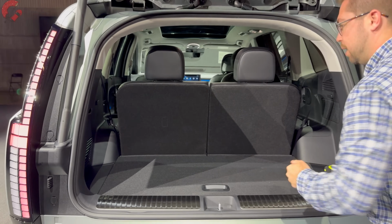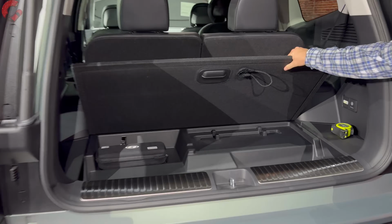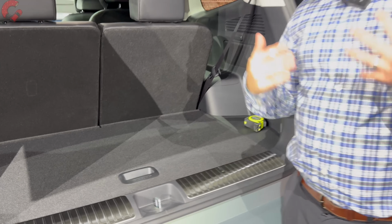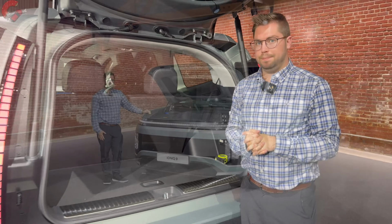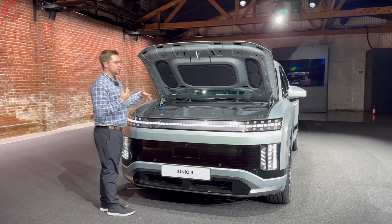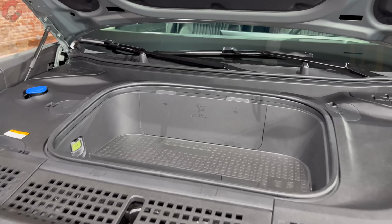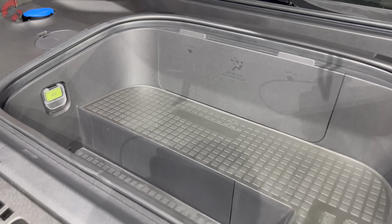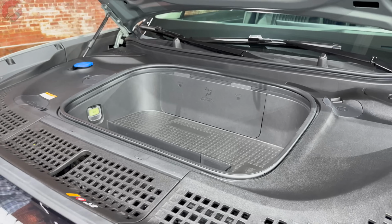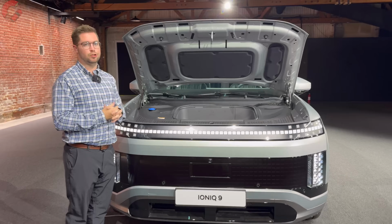Additionally, we have a household outlet as well as a 12-volt outlet on this side, and there's even a little bit of underfloor storage. Additionally, there is also a front trunk, so we'll take a quick look at that. And now that we're up in the front, don't expect to find a ton of space. It ranges from about 3 cubic feet to a little under 2 cubic feet of space. It's pretty much just enough that you'd be able to put maybe some fast food or whatever that you don't want stinking up the vehicle. But overall, it's a pretty practical choice, that's for sure, for this electric 3-row.